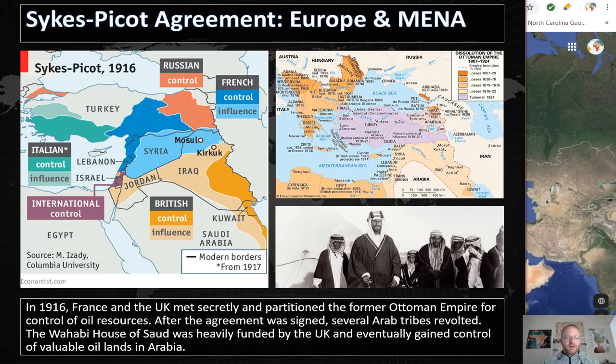Now, after the agreement was signed between France and the UK, which becomes known as the Sykes-Picot Agreement, and the war was over, Britain would control most of Iraq, Jordan, and Palestine, later renamed Israel. Now, France would control part of Turkey, Syria, and Lebanon, as you can see in this map here.